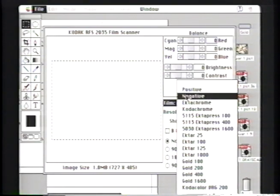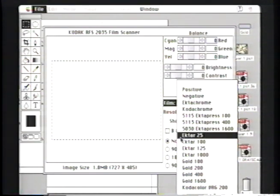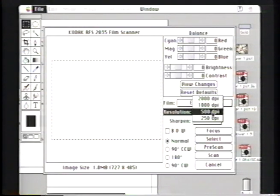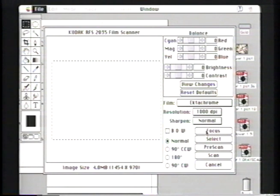In this case, a positive, negative, generic, or some other film that you might be using. I happen to be using Ektachrome in this case. The resolution will range from a 250 dot per inch low resolution all the way to 2,000 dots per inch. I'm going to scan at 1,000 dots or pixels per inch this afternoon, depending on where you are viewing this. First thing I'll do is focus the image. Now this is usually only necessary when I first install the film emulsion for the first time. After I've done that, I don't have to focus and refocus.